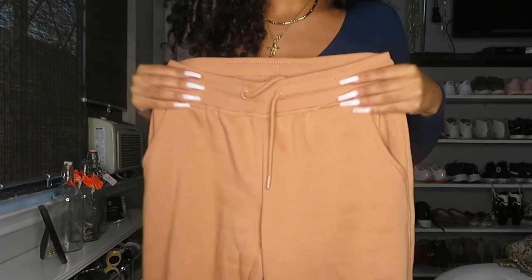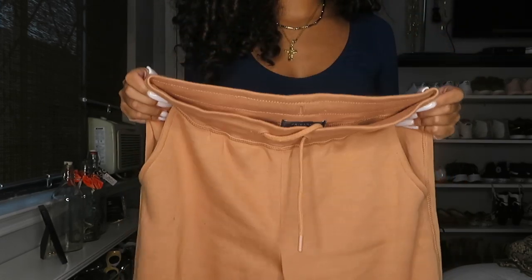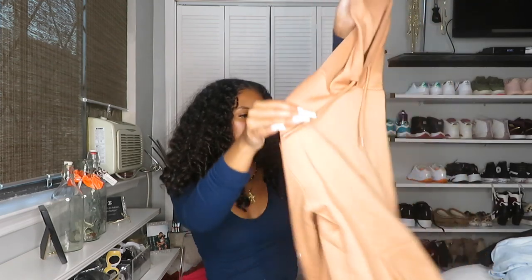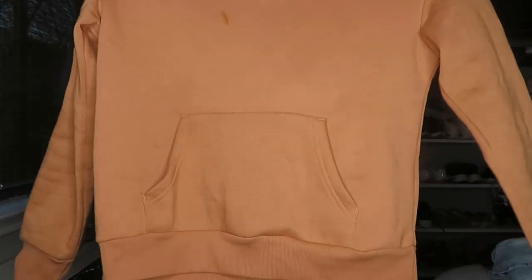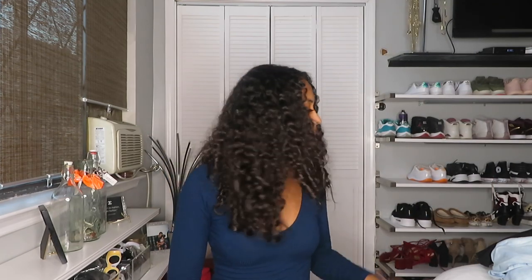So the next thing I got from Primark is another matching sweatsuit in this pinkish coralish color. This is the sweats. And then I also got the hoodie to match with it. You guys know I love me some pullovers. So I got this hoodie. Don't mind the stain, I wore this yesterday. But this hoodie to go with it. Super cute. I'm all about the matching stuff.